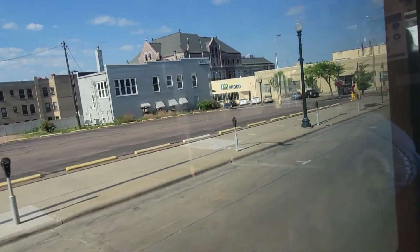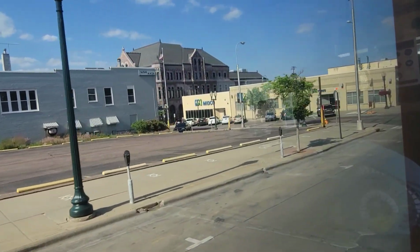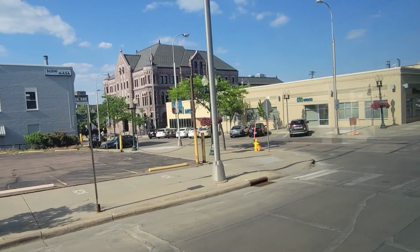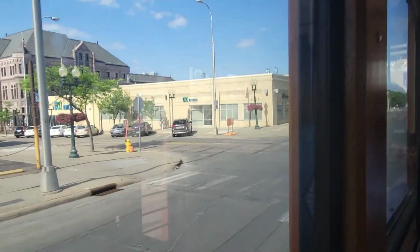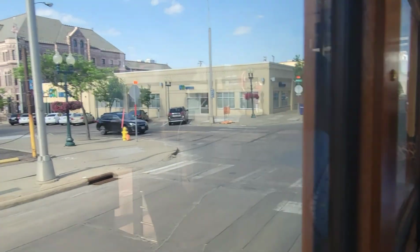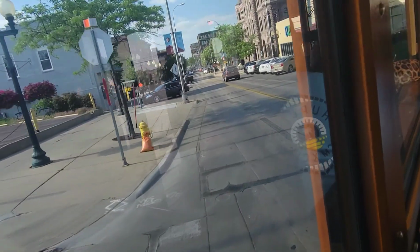Do you want to work out? Hey, can we hop off here? Sure can. I like that building too. We're gonna race you. We're racing you to back down. Oh, okay. We'll see you. Bye. Bye. Oh, that's the federal courthouse.